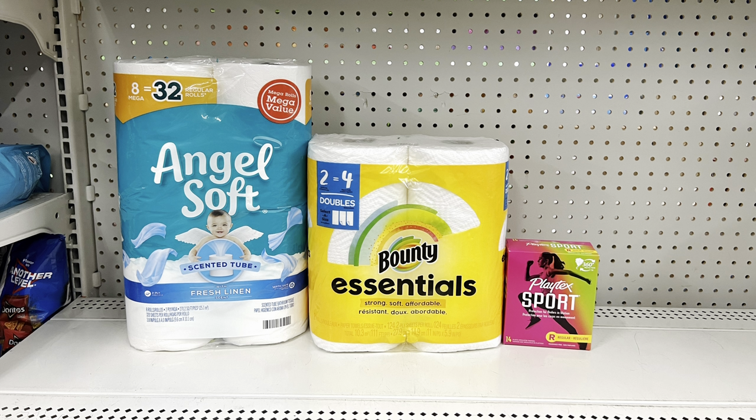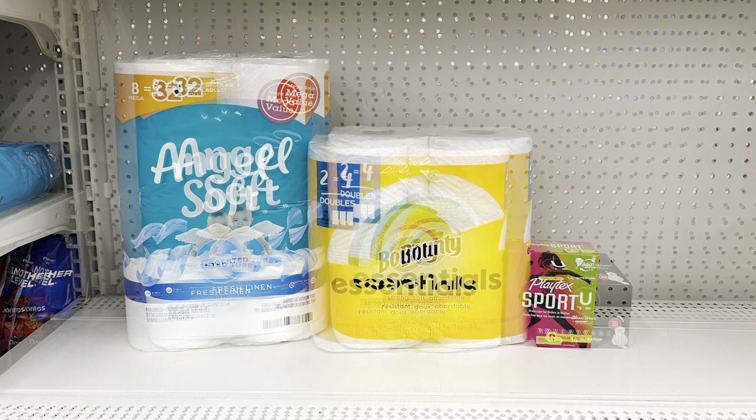Now, for this scenario, maybe you need to get some feminine care. So keep the Angel Soft and the Sparkle, but add in the Playtex tampons at $4.50. Use that dollar digital. This will bring you to $11.20. And then you end up paying just $10.20 before tax.